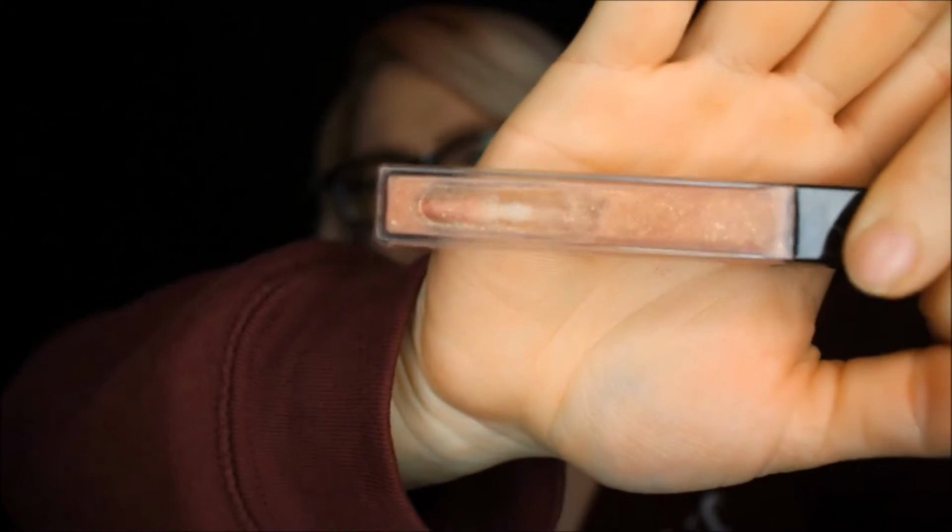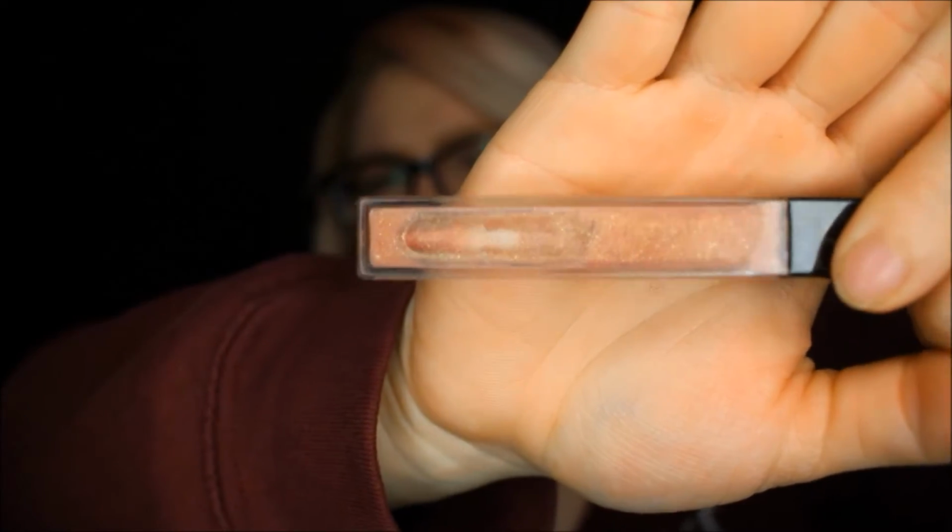I like that it's a square tube rather than a round one. I don't know why. I'm not really a big fan of the round ones because they don't stand up right. This is a good everyday lip gloss. I have it on actually right now over a lip liner, which is the Mary Kay Signature Lip Liner in Chocolate. Just kind of a neutrally peachy color with a gold reflex in it.